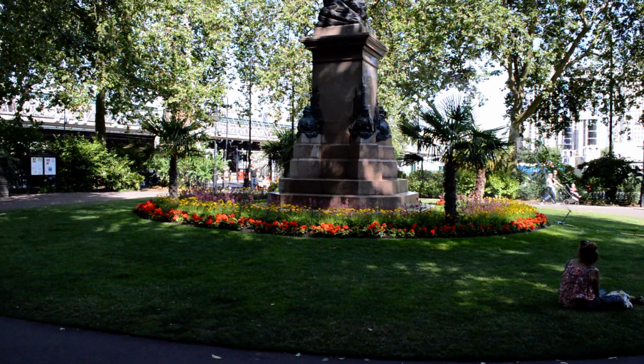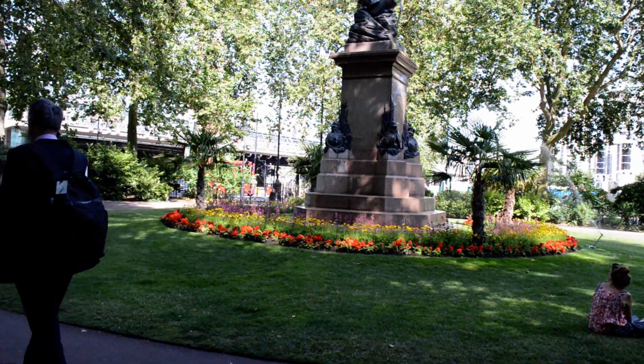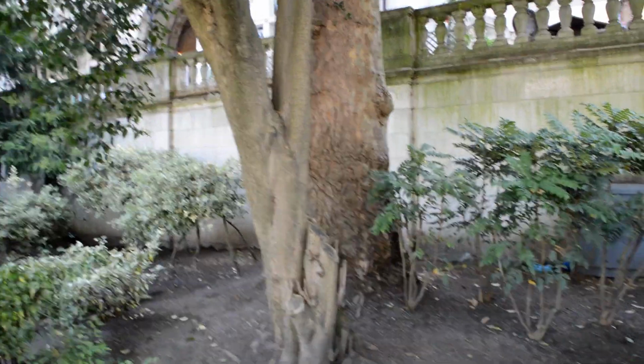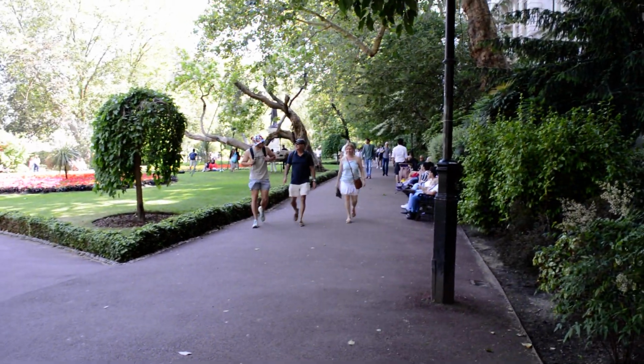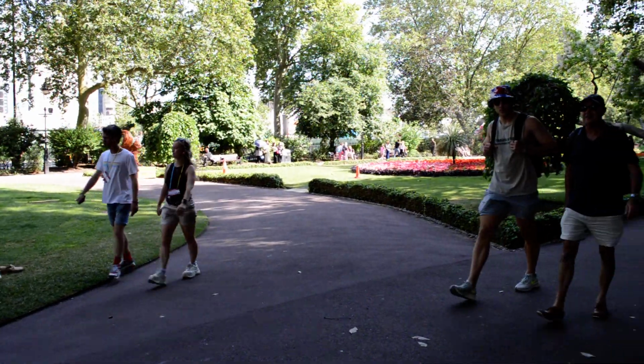So here we are, folks. Yes, it's Whitehall Gardens. Had to be, didn't it? As Whitehall is just up there, beyond these buildings. I reckon this is the back of the Ministry of Defence. You've got New Scotland Yard further up there, up to Victoria Embankment where we are here.